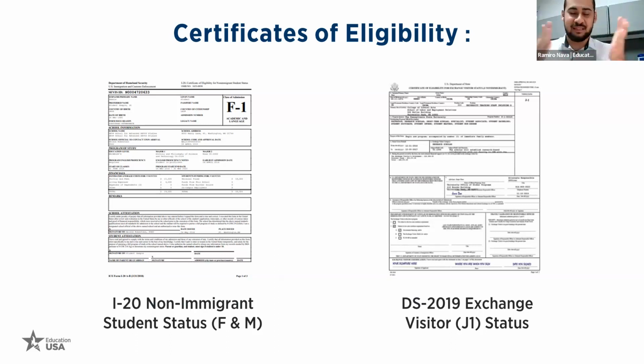The Form I-20 and the Form DS-2019 are two major types of certificates of eligibility. These documents are formal proof that you qualify for specific benefits when you are studying in the United States or taking part in an exchange program. So the Form I-20, for example, is issued by the institution you have been admitted to. And it is like a special paper that tells the US government that you are allowed to study there.